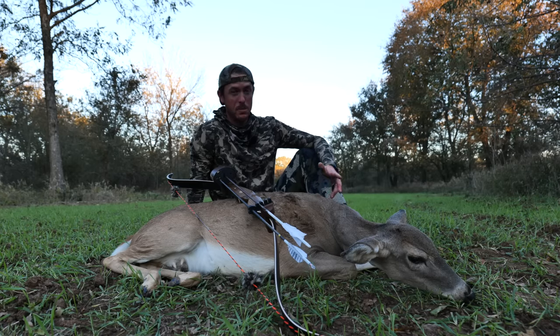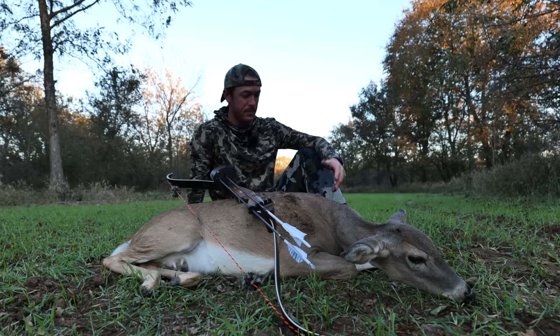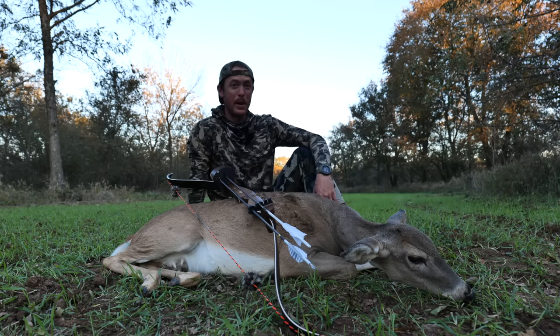I've fished this place a lot, but I've only hunted it a few times, and wow, I've seen a ton of deer out here. So we did our job, taking some does out of the herd, thin them up. I think they wanted like 20 something more, but this is gonna be plenty for me and my family.